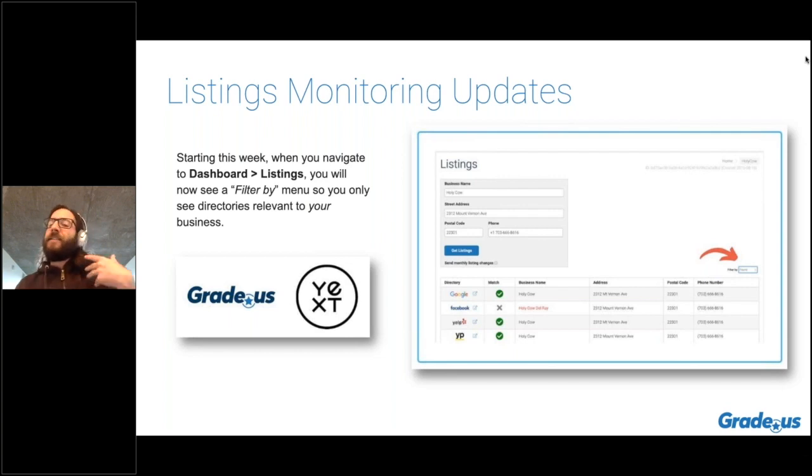And so that kind of leads into this whole listings management feature, which is not currently part of the Grade Us platform. However, we are excited to announce that we have started a new partnership with Yext, which is a major listings management service. If you are not currently a Yext customer, what you can do is reach out to sales@grade.us and find out about the partnership and what sort of discounted options we're able to provide. So that is available now.